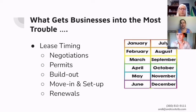And then making sure you understand what your renewal schedule is. Some leases require you as a tenant to let your landlord know 6 months ahead of time whether you're going to be renewing your lease or not. And sometimes that can catch up on you really quick, and maybe you're not sure what your plan is, but making sure you understand what's in your lease.